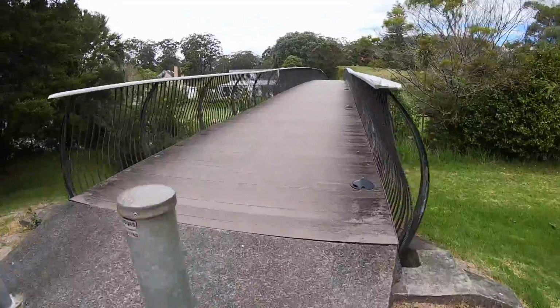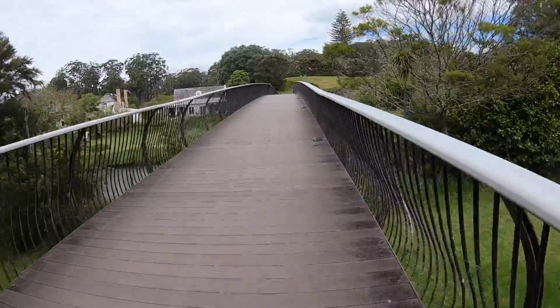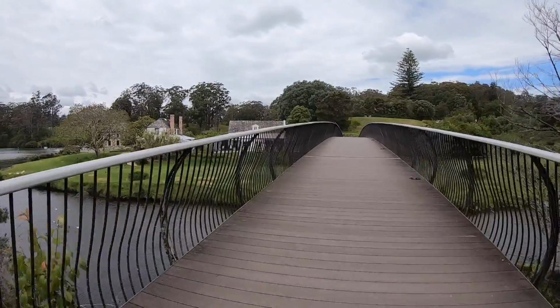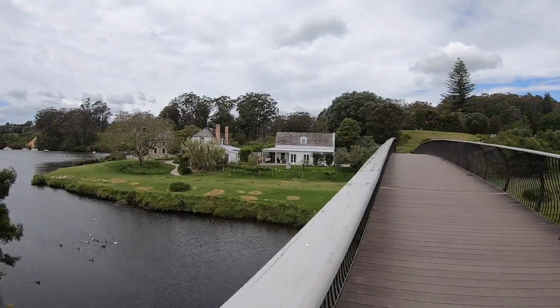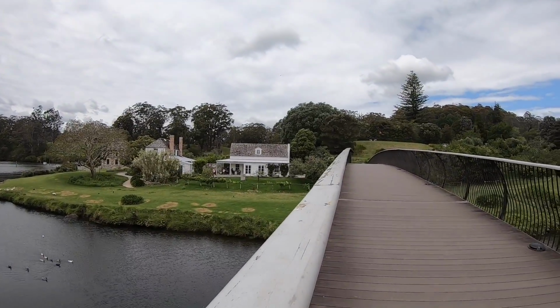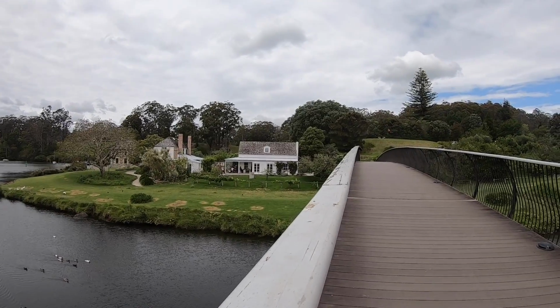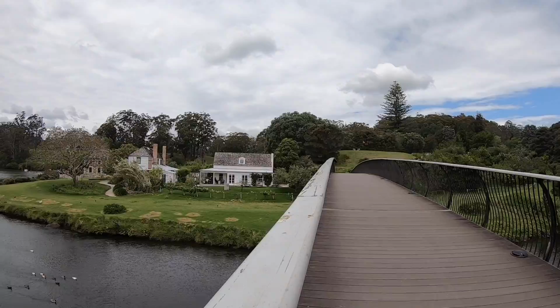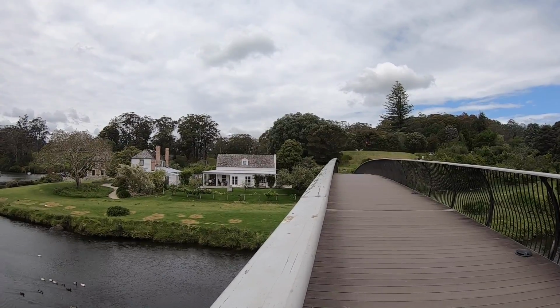Here we are, down at the basin with the stone store. Let's go over here and have a look. I think the building on the left behind the tree, a sort of sandy stone coloured building, that's the actual store.